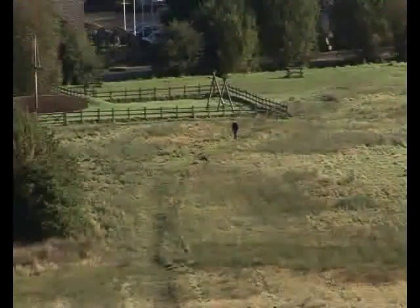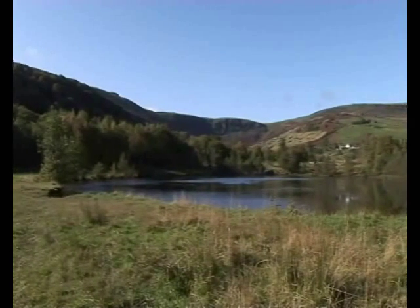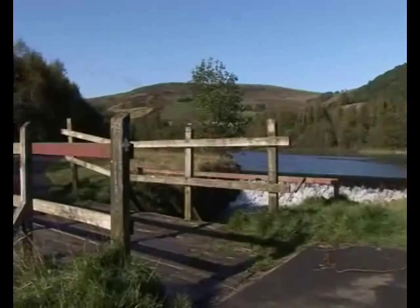From the preservation of the mining heritage of the Rhondda to 500 acres of wonderful countryside in Tyn-y-Rhyd Valley Country Park, which used to be home to 19 collieries.